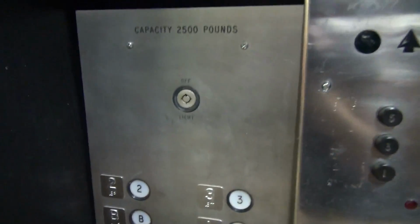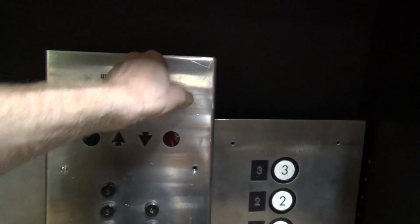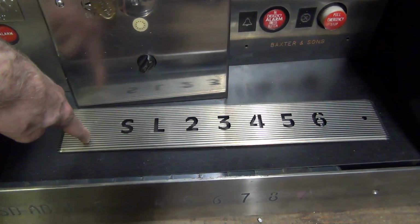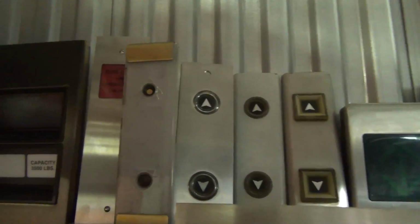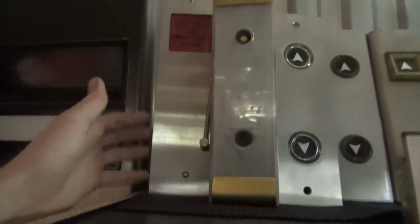This is a neat panel. Here we have a Westinghouse black button. These buttons are awesome. And a Baxter & Sons US panel. Prototype indicator from the Hotel Roanoke. The little handicap button, and then another indicator. Up here we have some more non-interactive stuff. We've got some touch buttons, an Otis lantern, and a couple of drop key boxes.